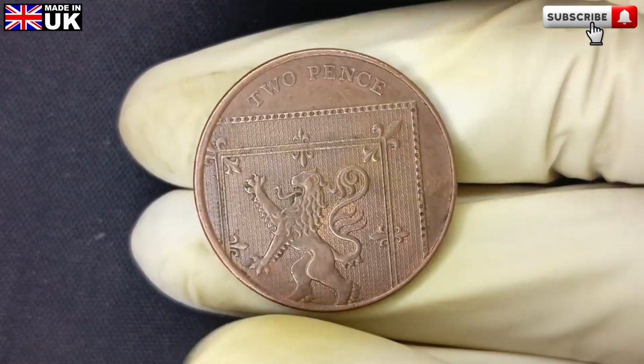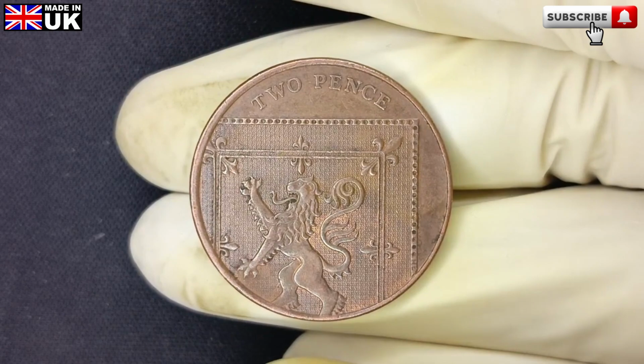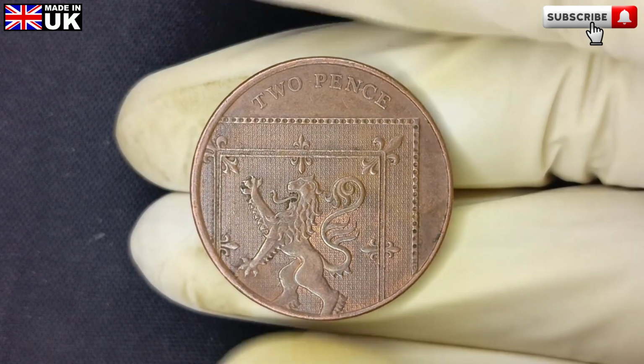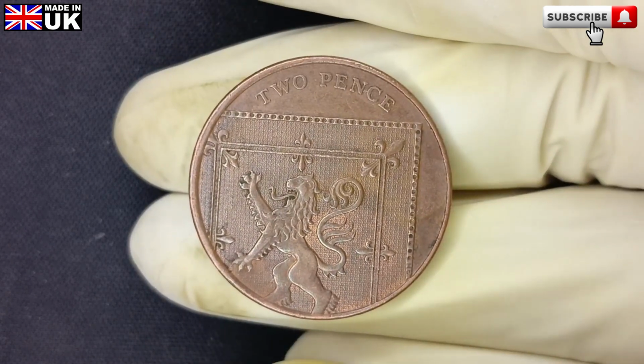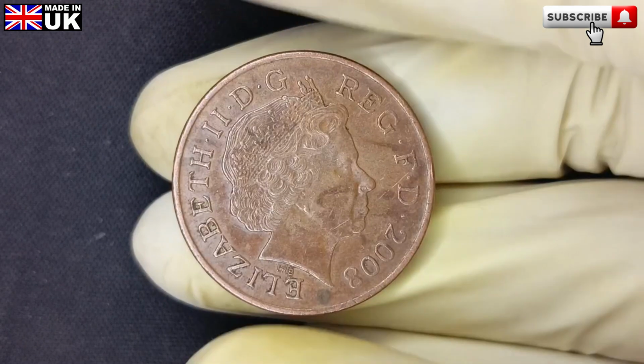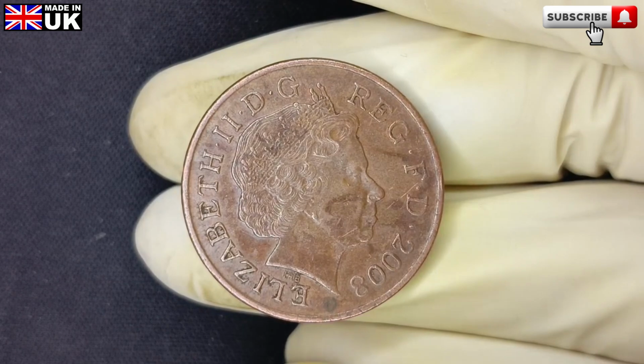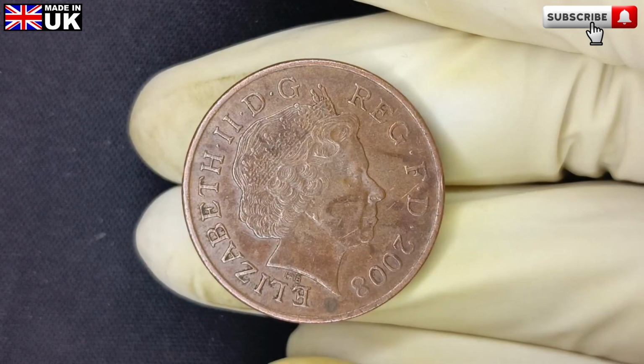Condition, as always in numismatics, plays a critical role in a coin's desirability and value. Examples of the 2008 Two Pence error coin that have survived in mint state, uncirculated, free from the nicks and scratches of everyday handling, command the highest premiums. Collectors prize coins graded by professional services, where a high grade can add tens of thousands, even hundreds of thousands of dollars to a coin's worth.